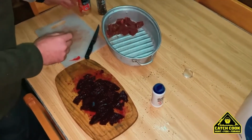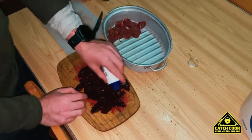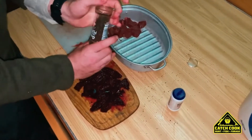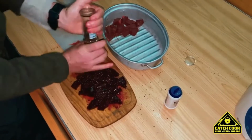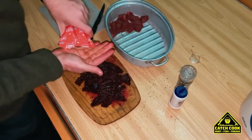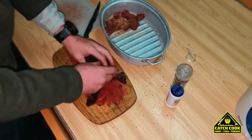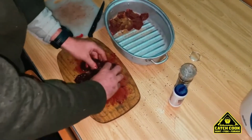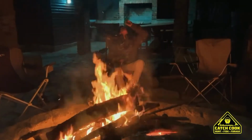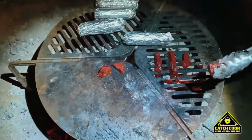Perfect. Now we've got the liver here as well, which we're also going to add a nice little bit of salt on. Perfect. And a little bit of pepper. And of course, a little bit of Six Gun, so nice. There we go. This is now ready for the braai. I put a little bit of oil on here, though. Can I get some oil, man?